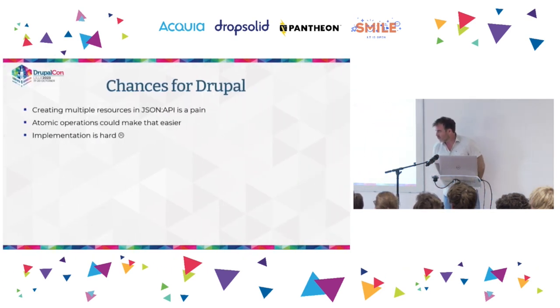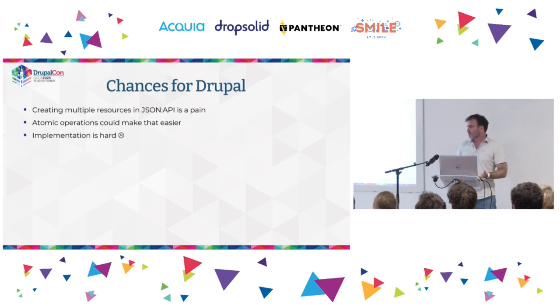So this could be pretty useful for Drupal, yeah? At least pretty useful for JSON API consumers, because creating multiple resources is pretty much painful. I've been thinking about the implementation, though. That might be a little bit harder than it looks on the surface. So it's not going to be something that's coming to JSON API in the next 6 months or something. But still, it's a great chance, and I think that's something we should explore and would make the life of a lot of consumers a lot easier. So that's extensions, yeah?